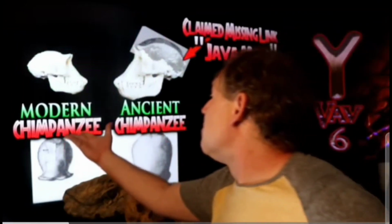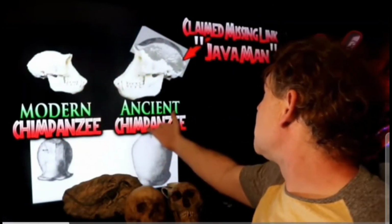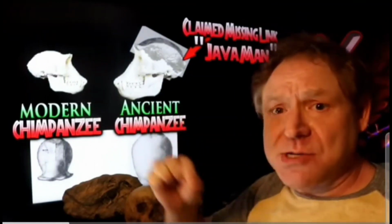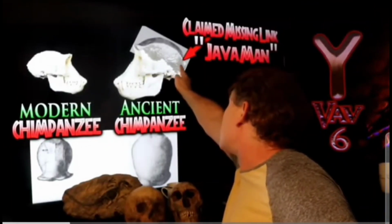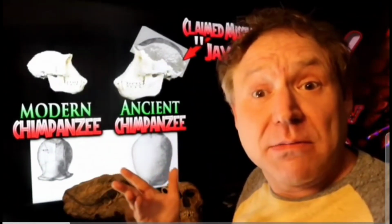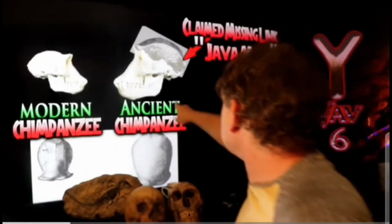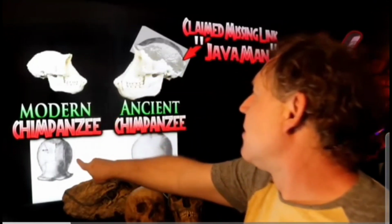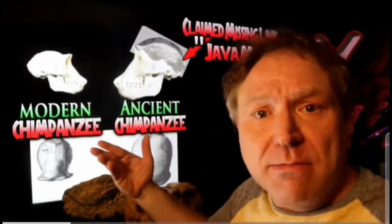Right here, I have a modern chimpanzee on the screen back here. Right on this side is an ancient chimpanzee. Now, I'd like to note that the ancient chimpanzee skull cap right here was something once claimed to be called, still claimed, all sorts of claims in your textbooks. Does that skull cap right there look identical to a chimpanzee skull cap? This was a skull cap for Java Man.